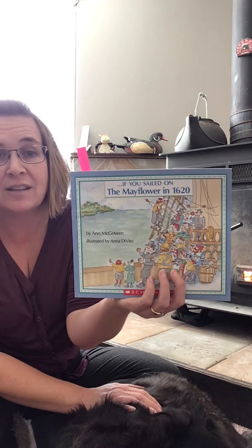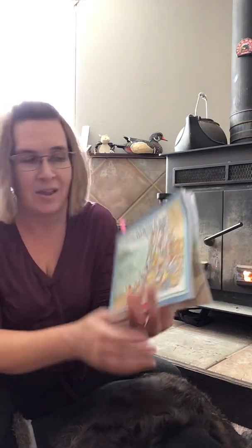So today we're going to continue to read in our story, If You Sailed on the Mayflower in 1620. We're going to read about the Pilgrims and how they built their town and what they did at Christmas.